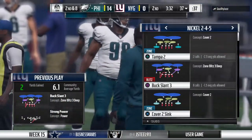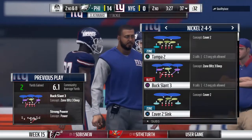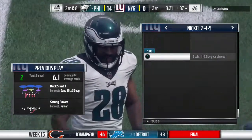2 yards on the carry there. It'll be 2nd down. Not a big run on the first play of the drive, but that doesn't necessarily mean it was a bad play. Sometimes you're just trying to settle in, get your guys a little bit of contact, and get things moving.